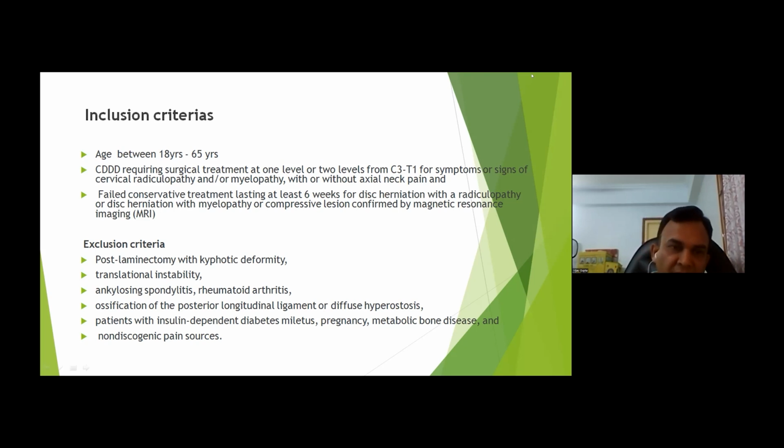Exclusion criteria were: post laminectomy with kyphotic deformity, translational instability, ankylosing spondylitis, rheumatoid arthritis, ossification of the PLL, meaning posterior longitudinal ligament, or diffuse hyperostosis, and patients with insulin dependent diabetes mellitus, pregnancy, metabolic bone disease, and non-discogenic pain sources. These were the exclusion criteria of my study.